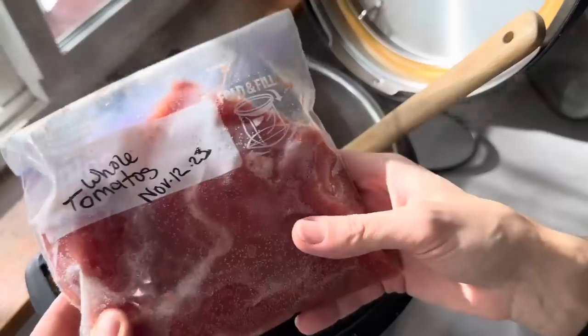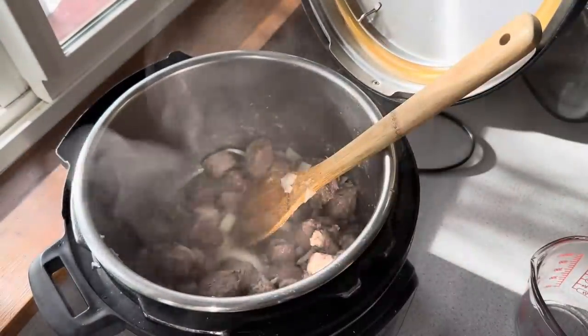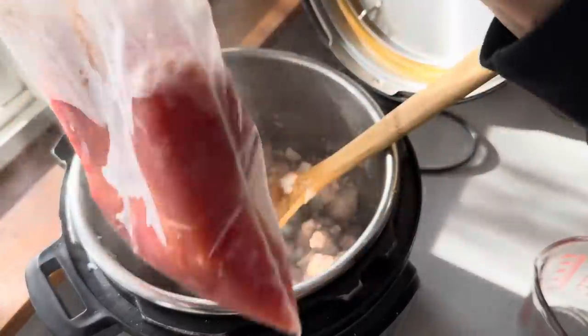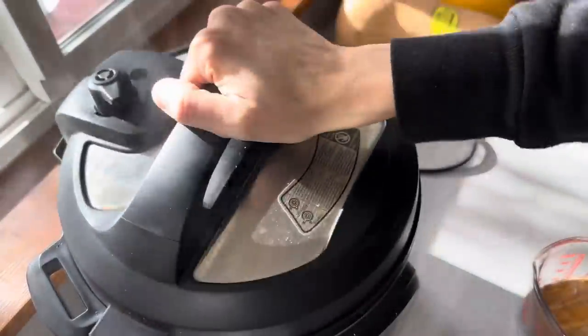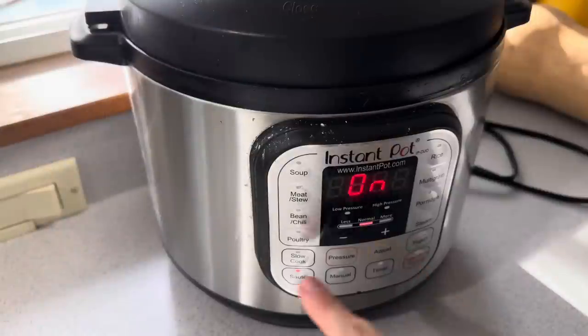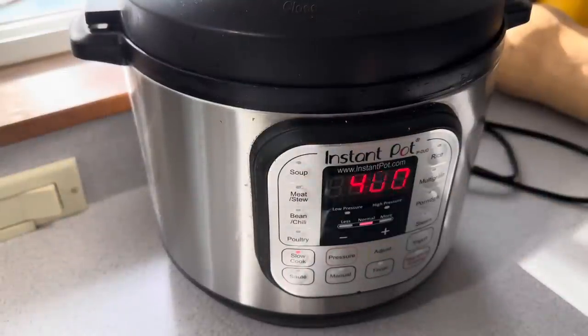I had this package of whole tomatoes from November 2023. I'm just gonna go ahead and add those to this beef stew and I'm gonna make it kind of a tomato beef stewy do. Throw those in there. Stewed beef and tomatoes. And we're going to turn this off and do slow cook. And we're just gonna slow cook this.